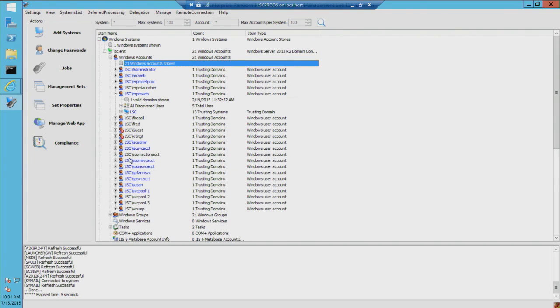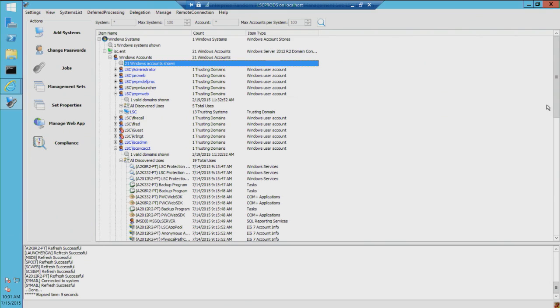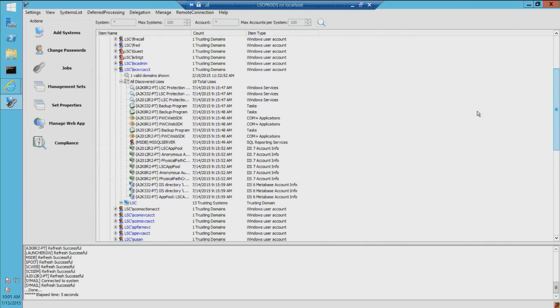Or if I can just deal with my filter just a little bit more, we can say, here's an account, LSC service account, also another service account, in this case used in 19 different places. So from the domain, this one account is used across a number of machines where the machine names are in parentheses for services, for tasks, for COM objects. And we actually provide the most connectors out of the box, and almost none of these require any sort of configuration at all to use.